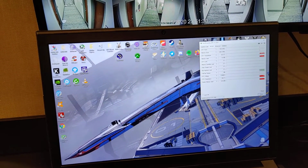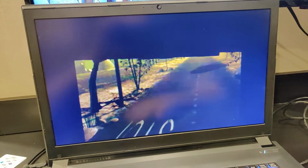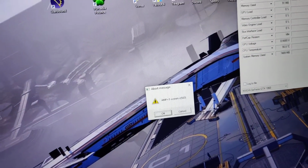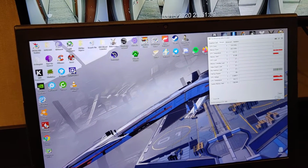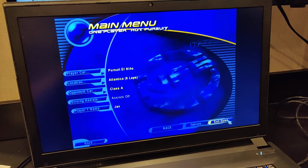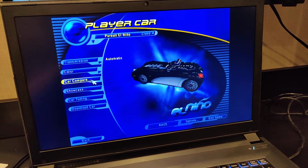But, let's try another old game. Nope. Now I believe that's an error related to that game itself, so let's try Need for Speed 3 again. Need for Speed 4 has some stability issues running on Windows 10, even with its compatibility modes, or so it says. It doesn't run right. So yeah, it can render this just fine.